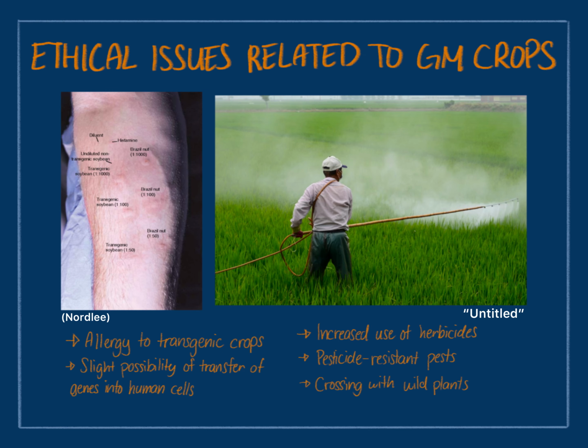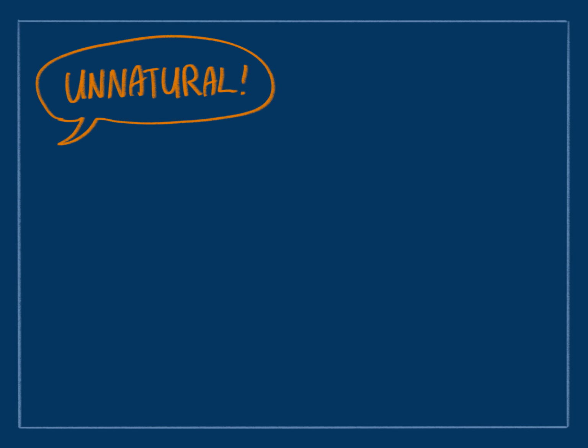Opponents consider GM crops the next step in industrialized agriculture that has negative implications on the environment and human health. These effects include increased use of herbicides, pesticide-resistant pests, crossing with non-GM plants with potential of development of new invasive species, allergic reactions to transgenic crops, and a slight possibility of transfer of genes from GM foods into human cells. Some people also strongly believe that GM crops defy the order of nature, or God.